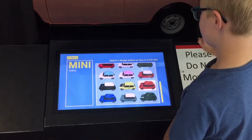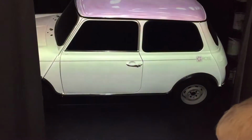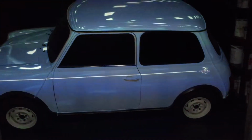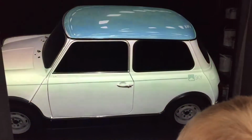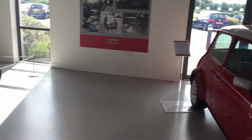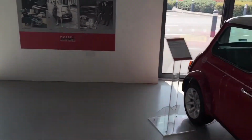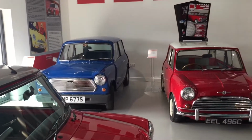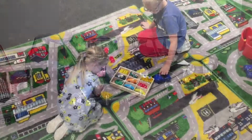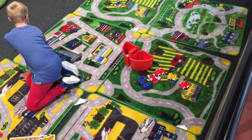So they've also got a section where you can paint a Mini. You can tap the screen, Mr. Bean's car, tap another one, and you can change the colour of the Mini. Red. And that is in the Mini section. There's a cutaway Mini. And also all the different variants of Mini. So they've also got some brilliant, really cool little road mats even.